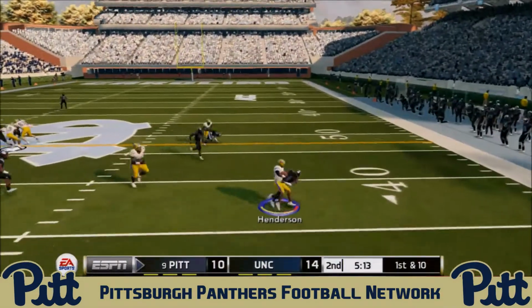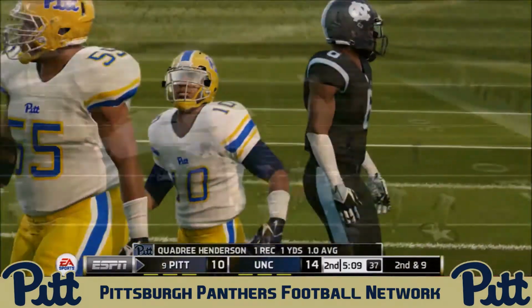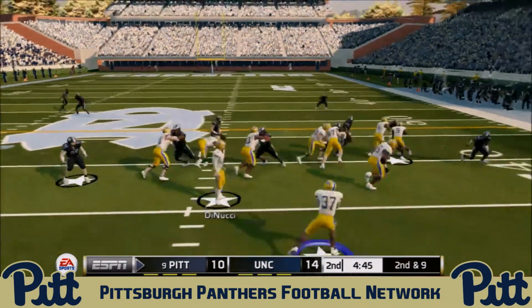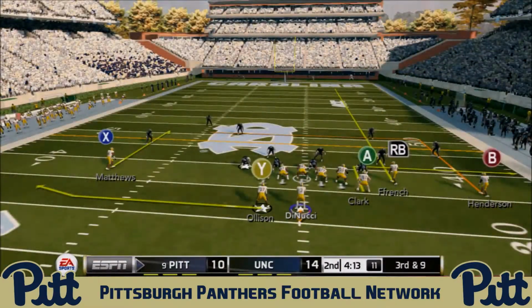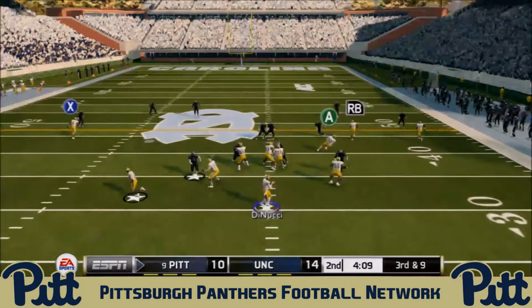DiNucci, nice little screen. That is Quadri Henderson. We talked about his shiftiness out of the backfield. Nothing doing there for the Panthers, though. Only 1 yard, setting up a 2nd and 9. DiNucci under center now. 3 to his right. He's going to pitch it. That's Olesen. He's got room outside, but he's tripped up in the backfield. He's just able to get back to the line of scrimmage and escape any kind of negative play, and it's 3rd and 9 now.